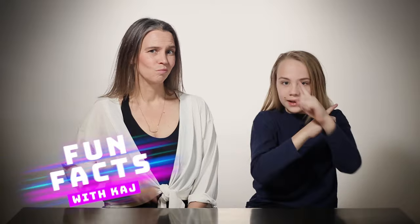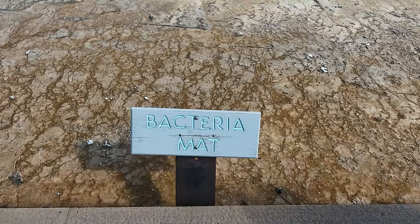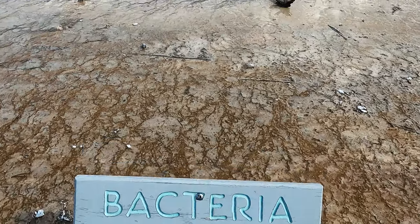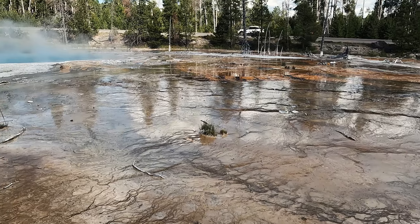Fun fact with Kai, fun fact time. Thermophiles are microorganisms that help the travertine grow. They love to live in the extreme hydrothermal environments.